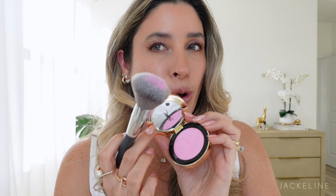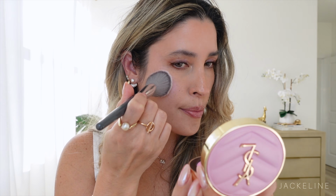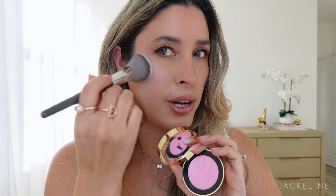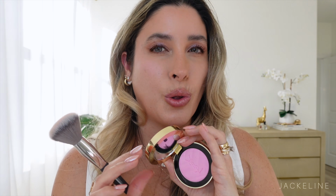It's more of like a bubblegum pink. As you can tell, the brush picked up quite a bit of product. The compact comes with a little mirror, and now let's go for it. Oof. This is very pastel-y and it's quite buildable, a little bit icy, but it's not highlighter or luminizer like. I think ideally for those who have fair to light complexions, I do have more of a light medium skin tone.